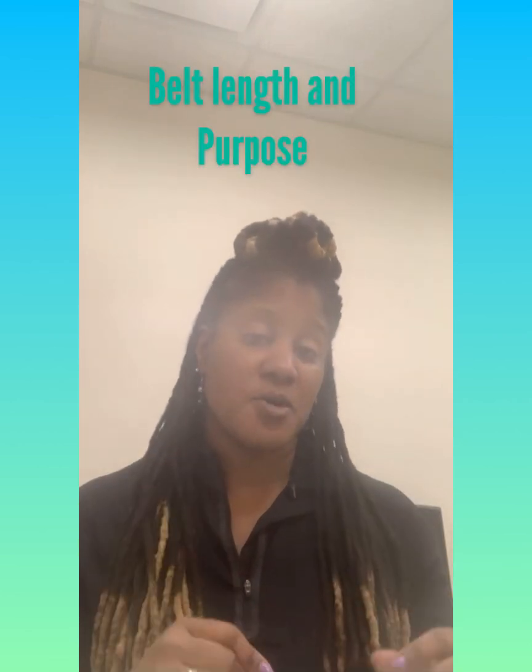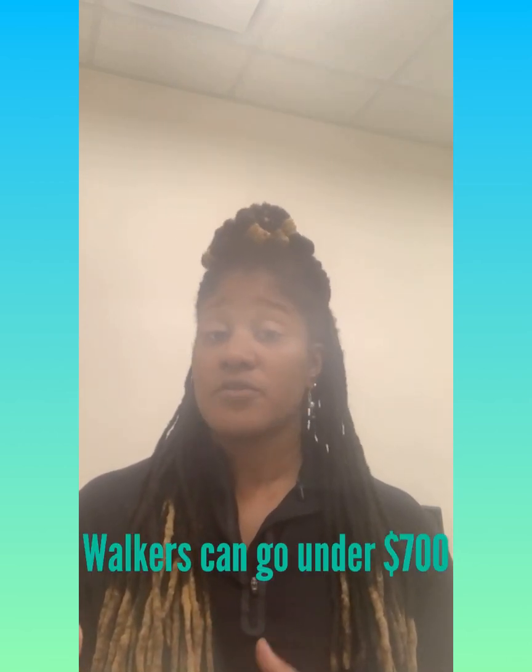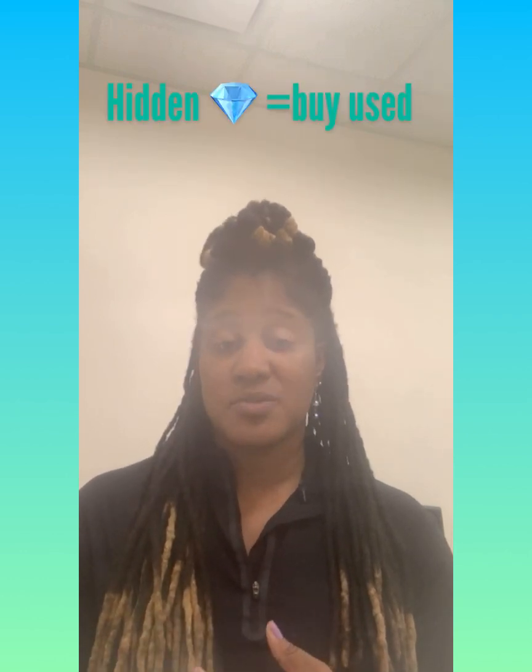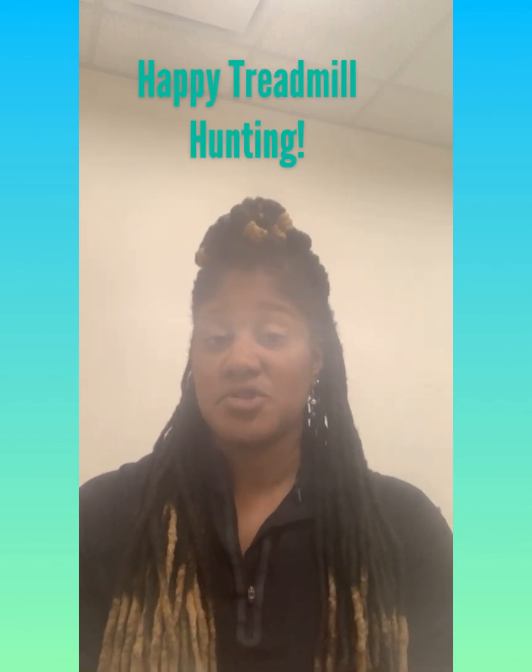So take-homes for choosing a treadmill: look at the continuous horsepower, how long is the belt, and what your purpose is for the treadmill. Mostly runners, you're probably going to find that you won't be able to find a good new treadmill under $1,000. Walkers, you can find some in a price range under that for sure. But another gem is to be able to look at people that are selling used treadmills. You want to be able to get on it, try it out, look at the horsepower, look at the deck length or the belt length, so that you can find the best fit for you. So happy hunting when it comes to trying to find your new treadmill.